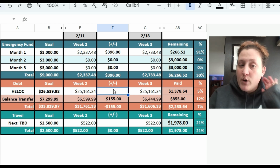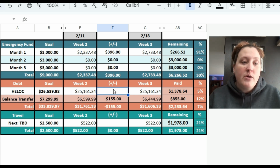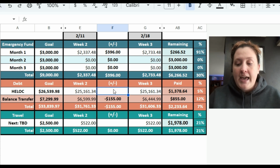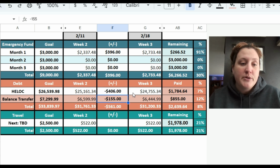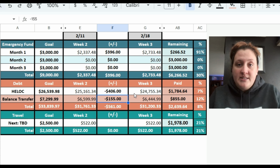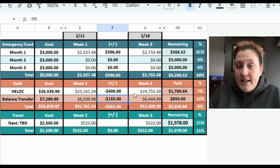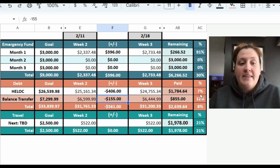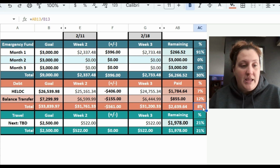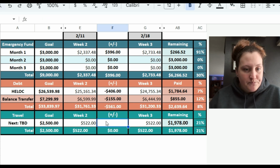So now if we come up to our HELOC, coming into this week, we were at $25,161.34. And toward this week, we put the entire amount from our debt binder. We were at 5% funded. We added the $406. That brings our principal down to $24,755.34, meaning we've paid $1,784 toward that, 7% funded, and this debt total, which was all the same debt originally, is 8% paid off.